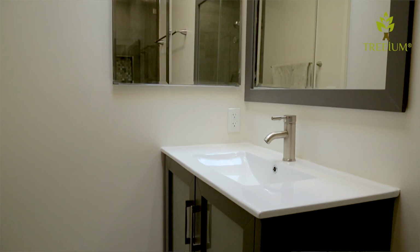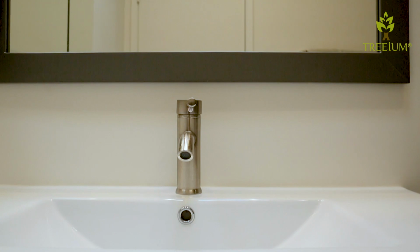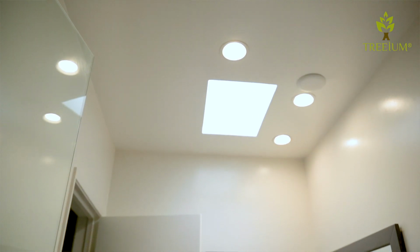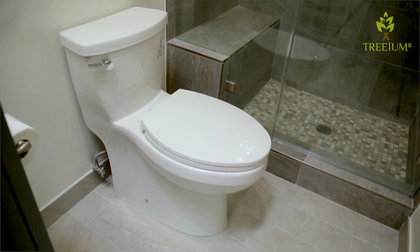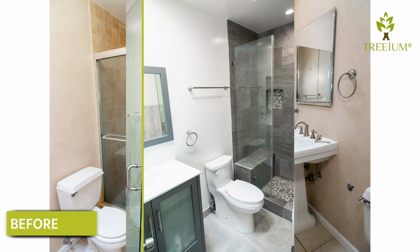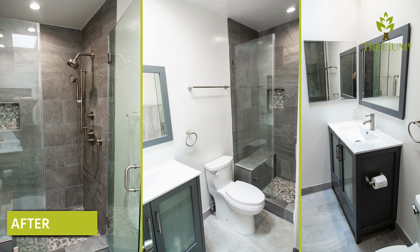After that was complete, we installed all the accessories, including the vanity, the finishes for the lighting, the baseboards which we actually cut out of the tile, and finished with touch-ups of paint. When everything was complete, we called the City for final inspection and delivered Adam his brand new bathroom.